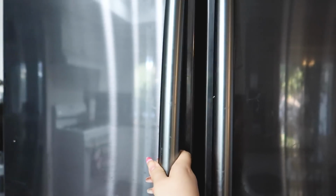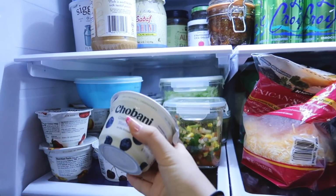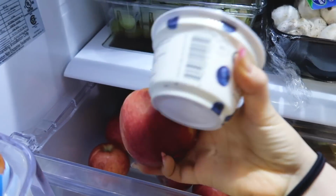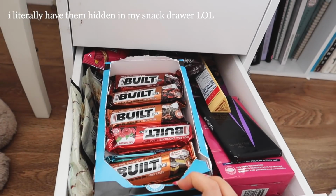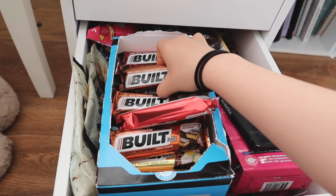And during these 5-minute breaks, I like to get up and just walk around my house. Sometimes I grab a snack if I'm hungry, but 5 minutes is honestly not that long of a time. So usually I need something very quick and easy to grab. One of my favorite study snacks are Built Bars, because you don't have to cook anything, you don't have to heat anything up, you just grab it and eat it.